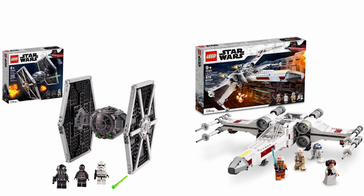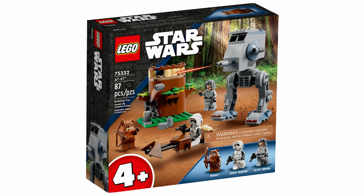Next is arguably the most overpriced LEGO set ever with the 75332 4+ AT-ST, which I'm glad to see go.